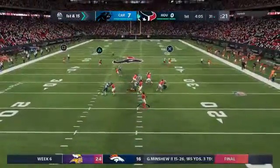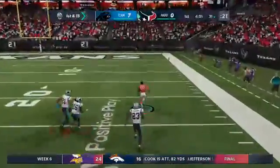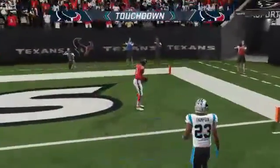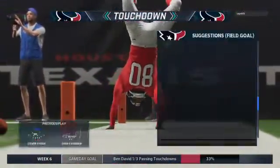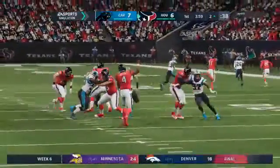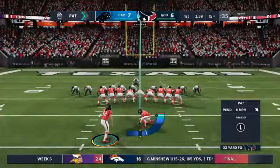Out of the gun, Watson. He sets to fire deep. And that's caught inside the 30. Touchdown, Houston. A big play there. His first NFL reception goes for 6. And the Texans are an extra point away from tying this football game.